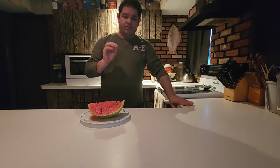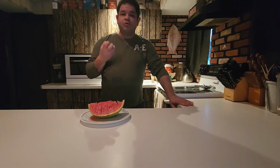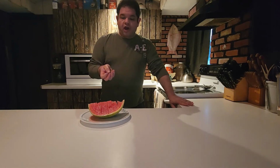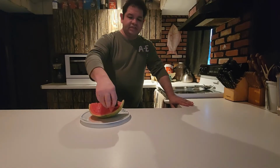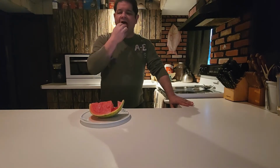The thing when you salt the watermelon is that the salt kind of brings the juices and the water to the forefront of the fruit, just kind of seeps it up. So therefore, every bite is juicy and sweet.